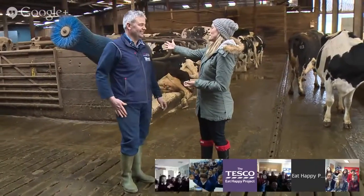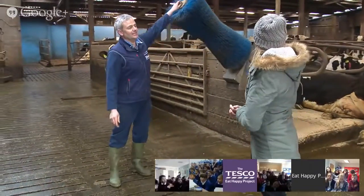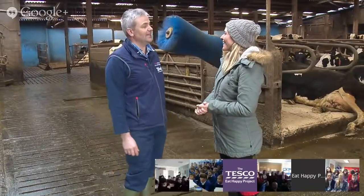And what is this big brush? I'm guessing this is a grooming salon, isn't it? All the cows like to keep themselves nice and clean. So as they put pressure under there, the brush goes on to brush them, so they can brush their hair in the morning just like you or I. Oh, fantastic.